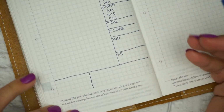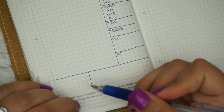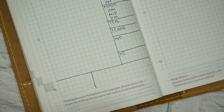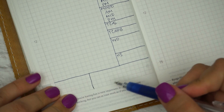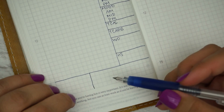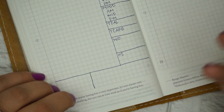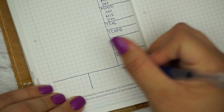Sometimes I get side effects of the medication, or if I have a headache, or if I have any weird sensation, any pain, anything at all, I mark that here. And again, that's so that I can see trends. That way, whenever I'm going to the doctor, I can say, hey, this kept happening, or, you know, whatever it may be. And then here I do my water.